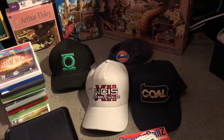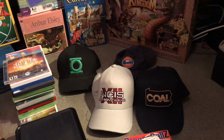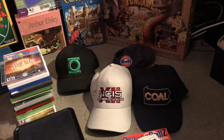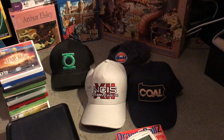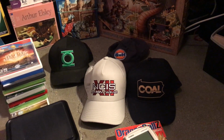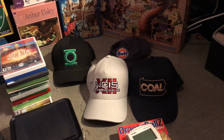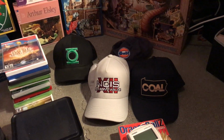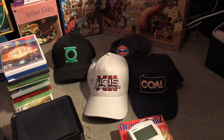I'm just gonna start with these hats. I've been getting into hats here and there. I just got rid of all but one, I think, that I've had for a while. But these are what I have. I got a Pennsylvania Coal hat. Not sure how much that'll go for. I don't think I paid more than $4.99 for any of these, and I think I paid less for most of them. But the Pennsylvania Coal hat, not really sure how much that'll go for.